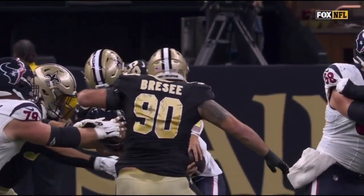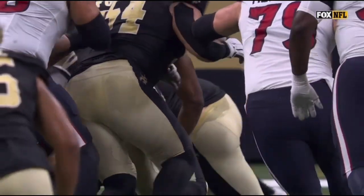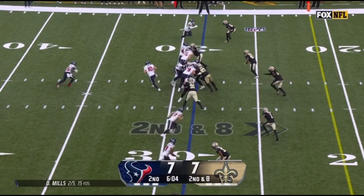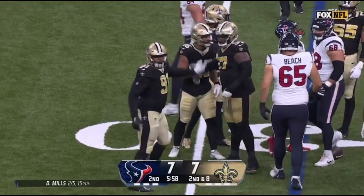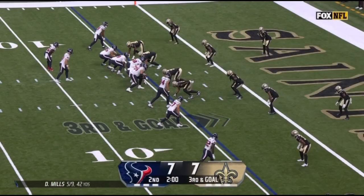They invested heavily in the top 2 picks on the defensive line. They're going to be a big part of this Texans rebuild. Singletary, not much there. Wrapped up in a hurry. Nephi Sewell, first-year player from Utah. Was hit.